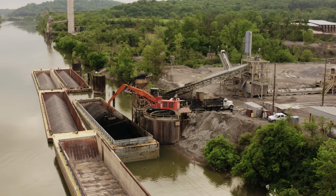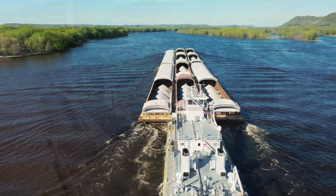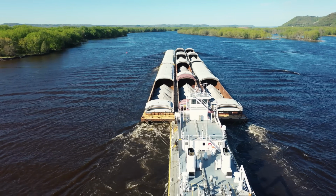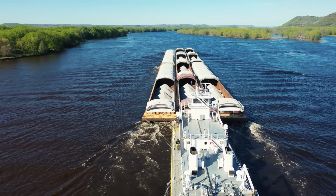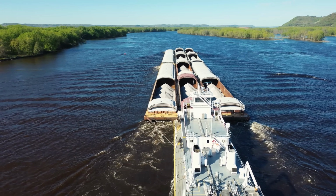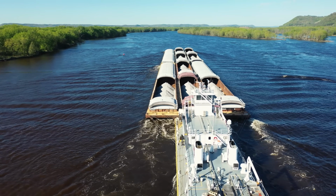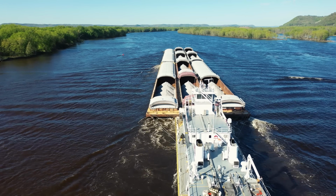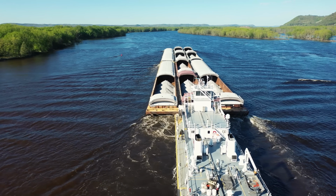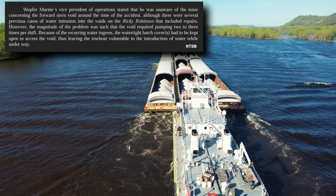In a memo to the Coast Guard regarding the flooding and loss of Ricky Robinson, Wepfer Marine held the deckhand accountable for, quote, not keeping the hatch covers tight and not closing the engine room doors, and blamed the pilot for, quote, producing an excessive rate of speed in a light boat condition. However, former crew members stated that the vessel was operated customarily with watertight hatches and engine room doors open, despite the company's checklist requiring closure of hatches.